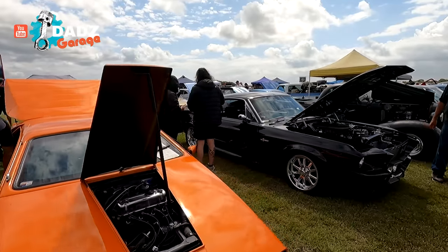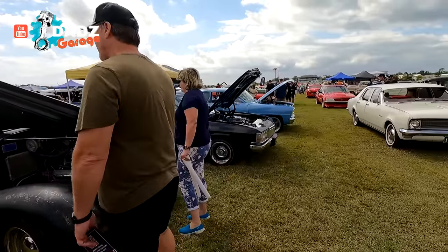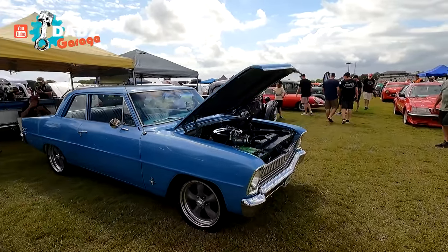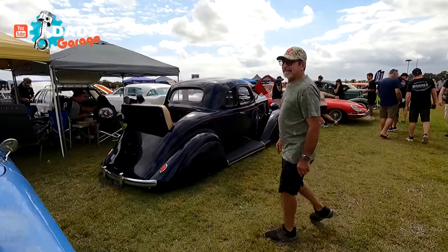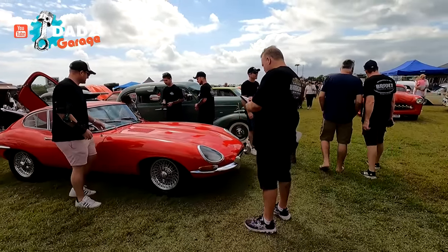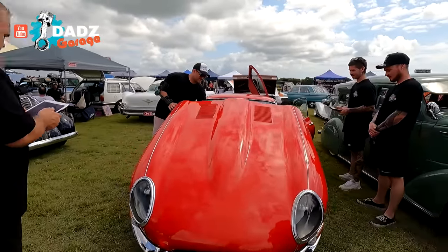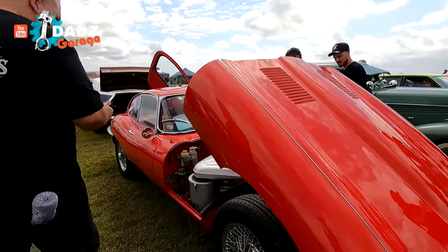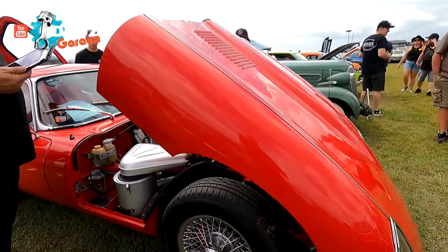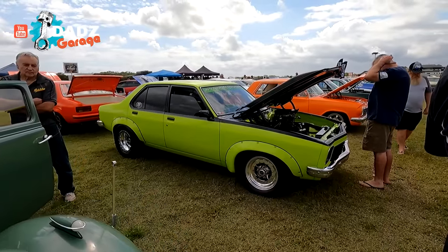Oh, very cool. I'm not even sure what it is, a little four cylinder in it. What a busy day. What an amazing day. Look at that sitting on the ground. That looks awesome. We have the Jag. Alright, well, hang on, there's a bonnet going up. I've got to come back for that. A lot going on there. Andy's car, this is awesome, this thing, and fast.